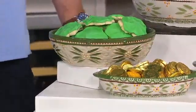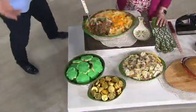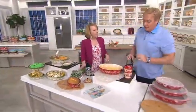Should we get Thai food tonight? Absolutely. Take it out of there, serve it, pop it in there, and you're good to go. Rice, please.